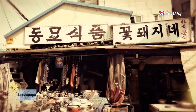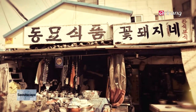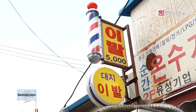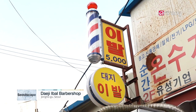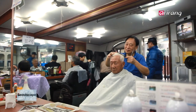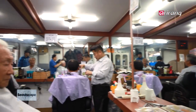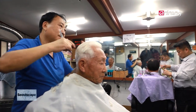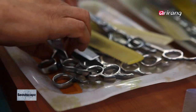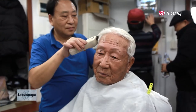Deeper into the alleyway, you'll find old nostalgic stores that are a testament to Tongmyo's long history. This barbershop boasts a 30-year tradition in Tongmyo. Since it's near the flea market, it is easily accessible, so many customers regularly seek this barbershop out, even today.